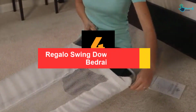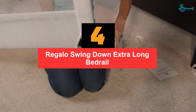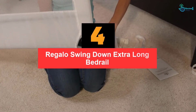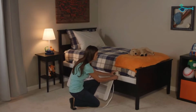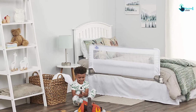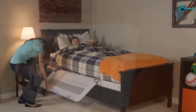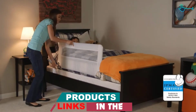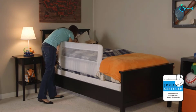Moving on, at number 4, we have the Regalo Swing Down Extra Long Bedrail. The white-colored Swing Down Extra Long Bedrail works to keep your baby safe on the bed. Its extra length offers additional security so parents can stay stress-free about baby's protection. The excellent portability allows you to shift this bedrail from one position to another. Last but not least, there is no requirement of tools for the setup process to complete.